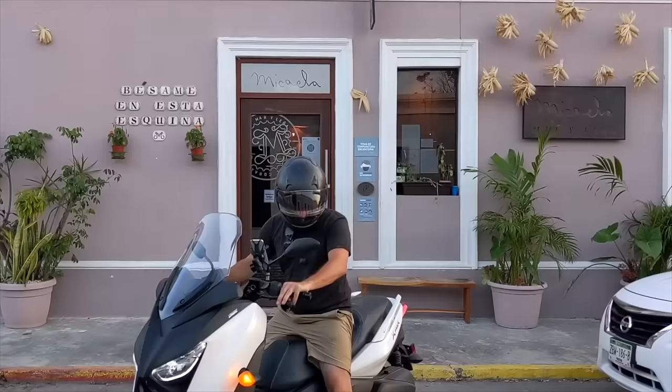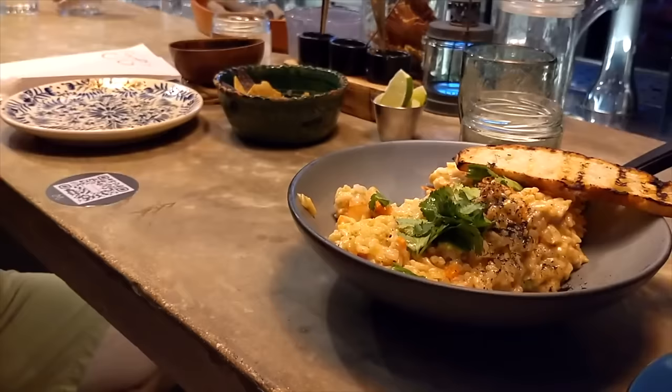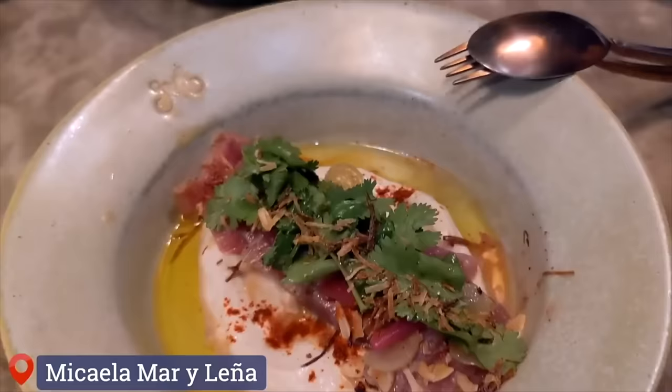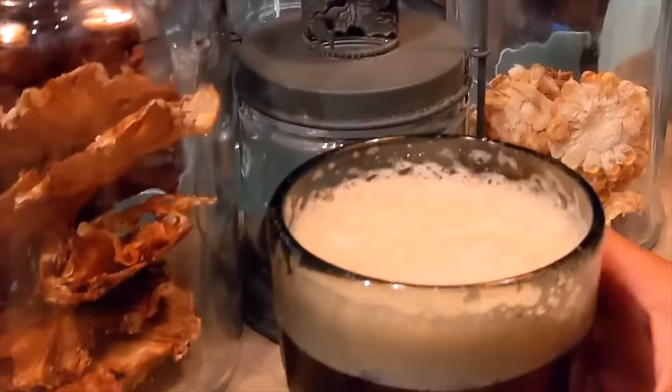Finished the evening off having an incredible meal at Micaela Mar Ilenia, a popular seafood restaurant serving craft cocktails and a great mezcal selection. Everything we got, including two types of carajillos, a regional drink from the Yucatan Peninsula made with liquor 43 and espresso, were super rico.